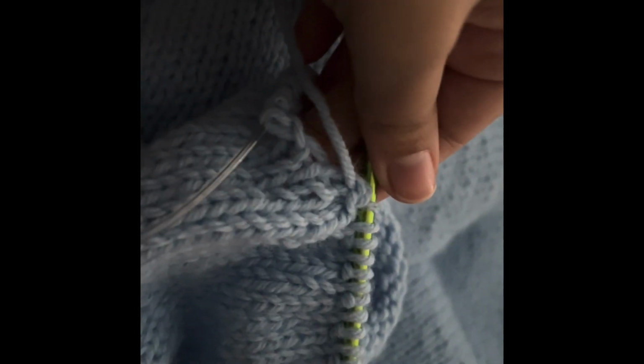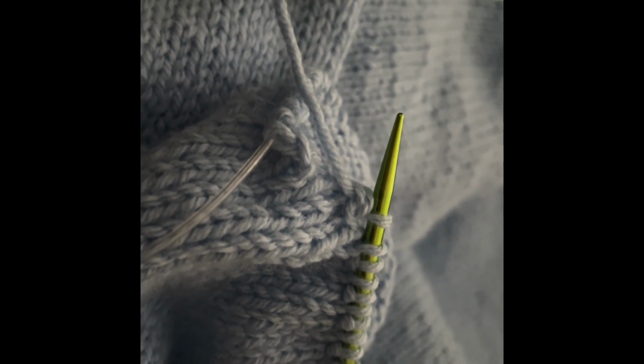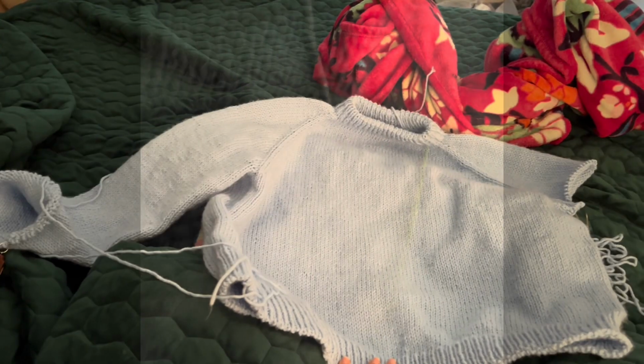I had to purl 2 together because I had 63 and it needs to be an even number. So not 62 stitches on the wire or on the knit. This is where I'm at.